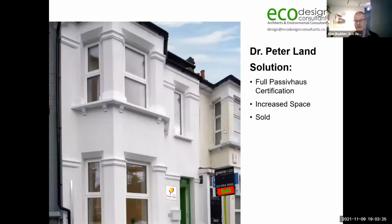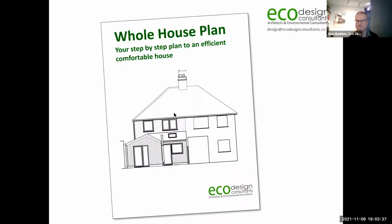So what we did, all that, this is the finished house. So it became a certified Passivhaus, increased some space. We did a loft conversion of things, and he managed to sell the house and come away with a bit of a profit. So one of the things I really wanted to talk about today was developing a whole house plan.